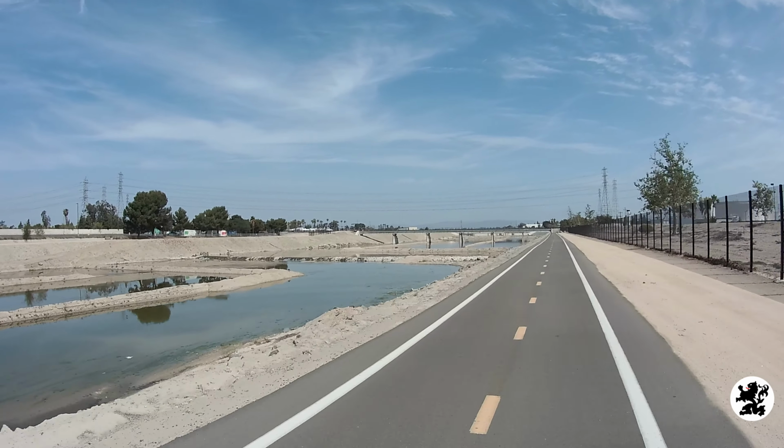A little over 20 miles up the Santa Ana River Trail, there's Yorba Regional Park. Nice place to take a break. Here's part of the new Santa Ana River Trail, just past Weir Canyon, Yorba Linda Boulevard.